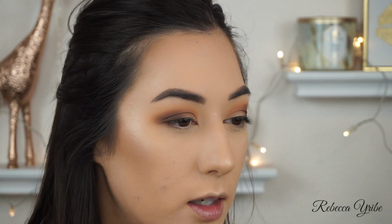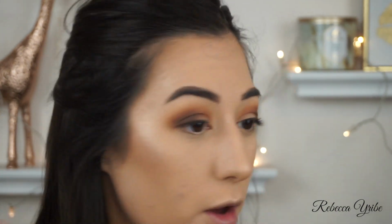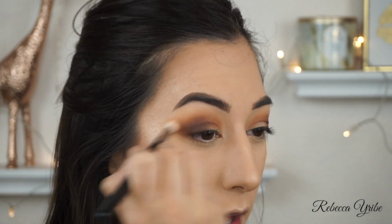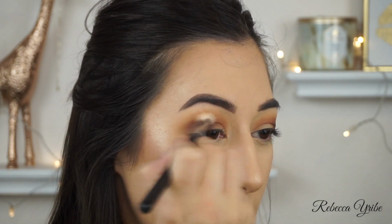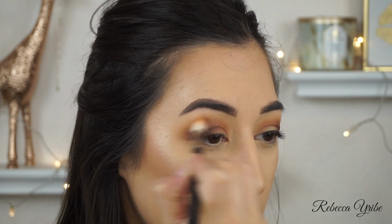And now I'm just going to take a step back and see where I need to bring things up or how I can even them out. So as you can see, this eyelid droops down a little bit more than this one does. So I need to bring up this outer shading a little higher just so that it's the same on both sides. So I'm gonna go back in with the Morphe M513. No additional product on here. I'm just going to start blending upwards so that it extends a little bit higher and looks similar to our other eye.